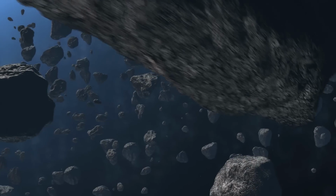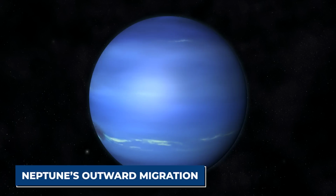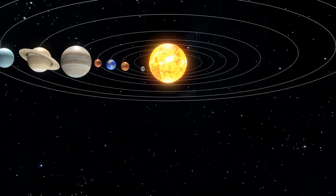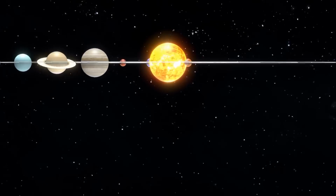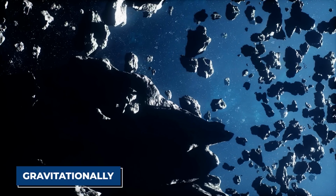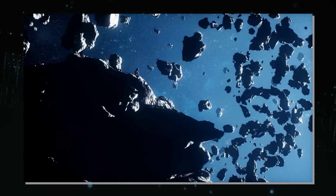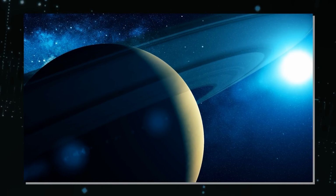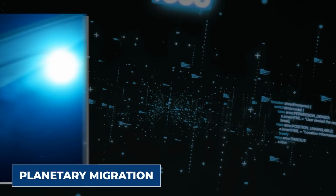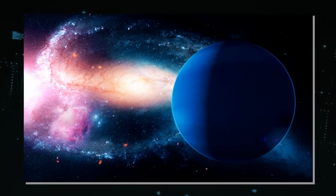One of the most significant insights gained from studying the Kuiper Belt is the evidence of Neptune's outward migration. As Neptune moved from its original position closer to the Sun to its current location, it is believed to have interacted gravitationally with the Kuiper Belt, reshaping the orbits of many of its objects. This interaction supports the theory of planetary migration and has implications for understanding the dynamic history of the solar system.